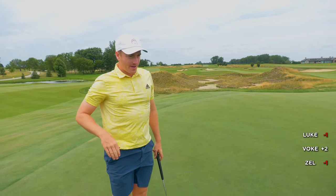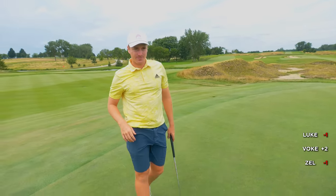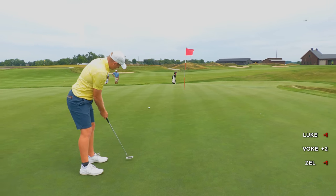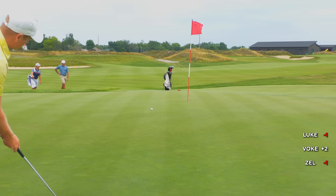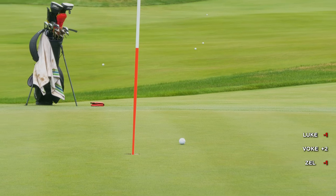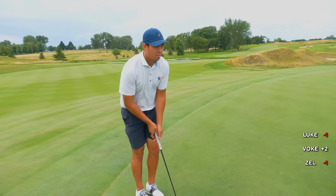Alright, I got 30 feet up the hill, pretty severe, but then it goes down. Tough one to get the speed right into the wind. Hey! Oh my goodness! Sid ball! How much did that roll out? Look where it finished!